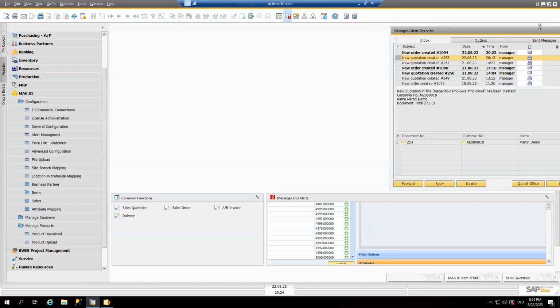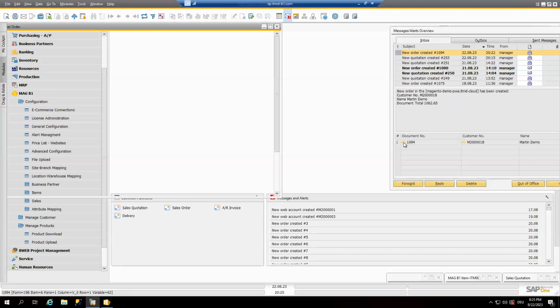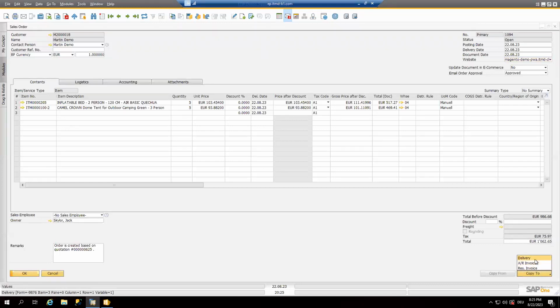I received an alert that a new order is created. Let's open this new order. That was an order which the customer already confirmed. Then here we see from which particular website this order is coming. Here we have details of our order. Let me copy this order to a delivery.